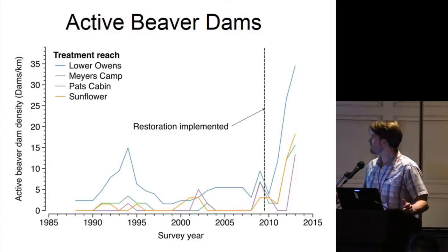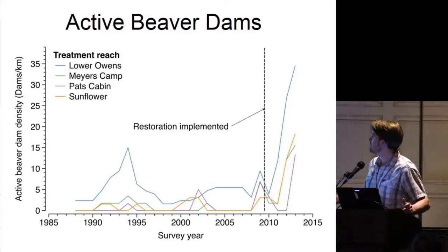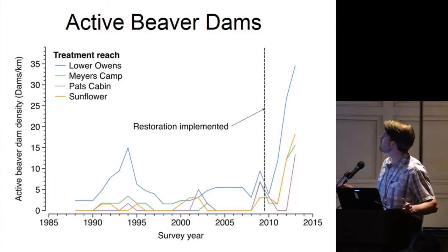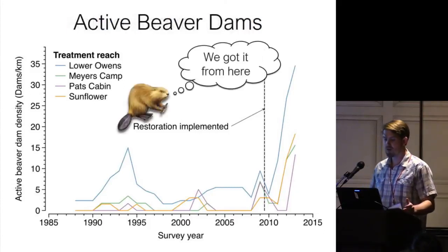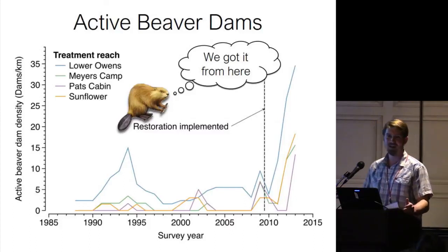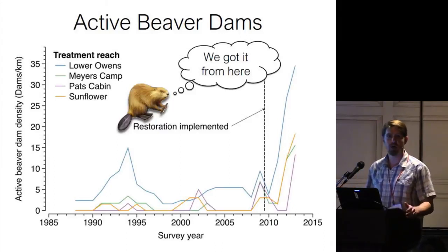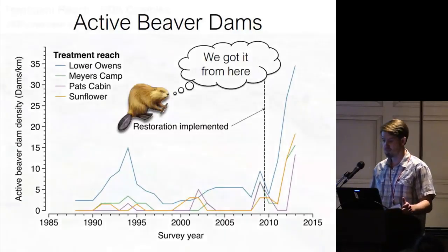And what you can really see from this 30-year time series is that shortly after we implemented restoration, we saw a huge increase in the number of, this is just active beaver dams within our four treatment reaches. We saw a huge increase in the number of beavers that started to move in and take over these dams. So we found this to be a really positive result. So what this basically suggests is that by installing beaver dam analogs, you can encourage beavers to move to specific stream reaches that might need an intervention and kind of set up shop and establish persistent colonies.